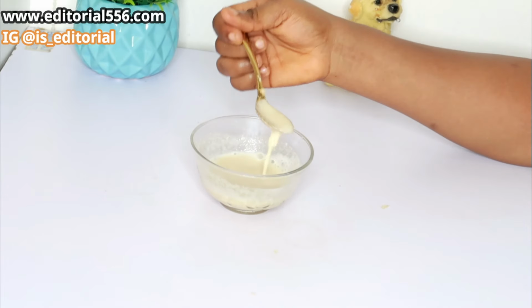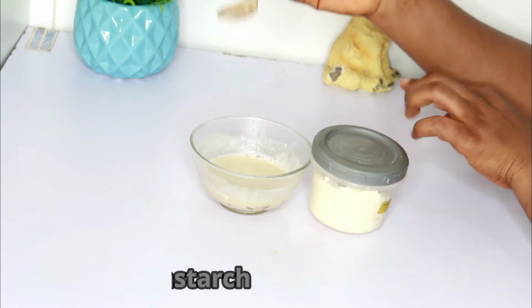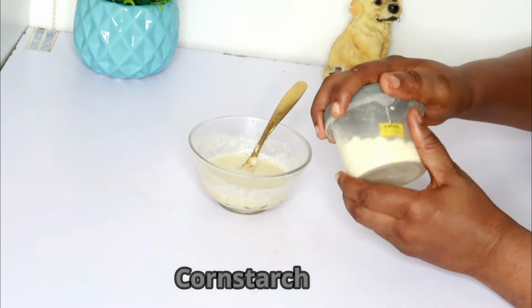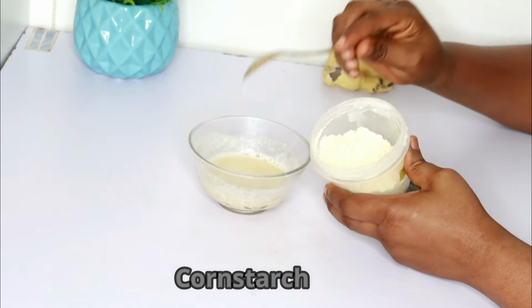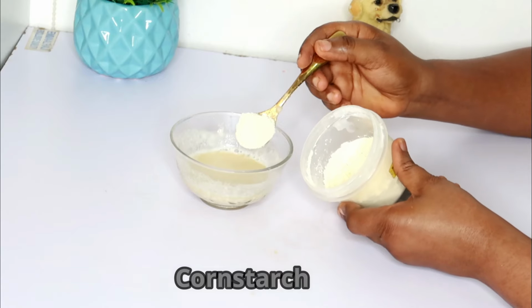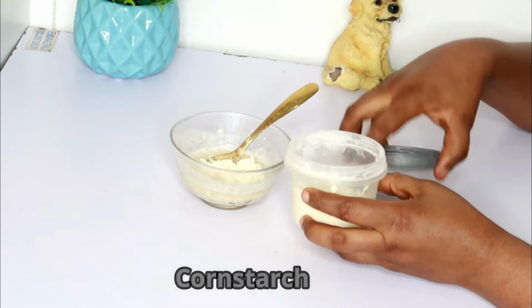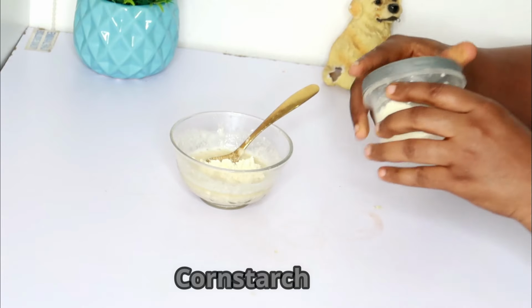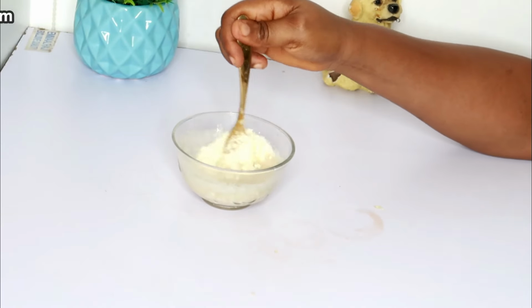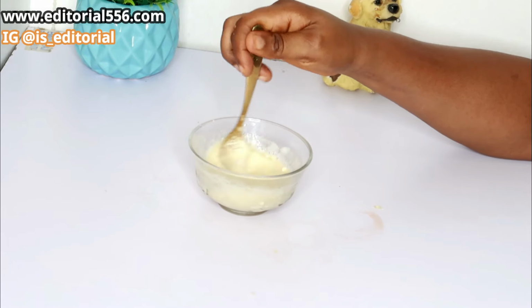So as I put that, I'm gonna be stirring it, and then again we're gonna be needing cornstarch. I made this cornstarch myself from corn, but you can actually order cornstarch online, okay? So what we need is cornstarch. Then I'm going to be stirring that up.